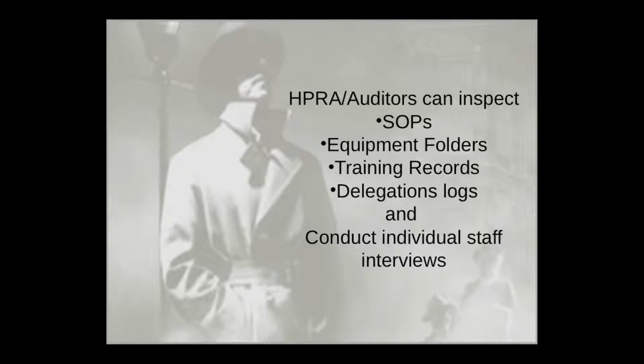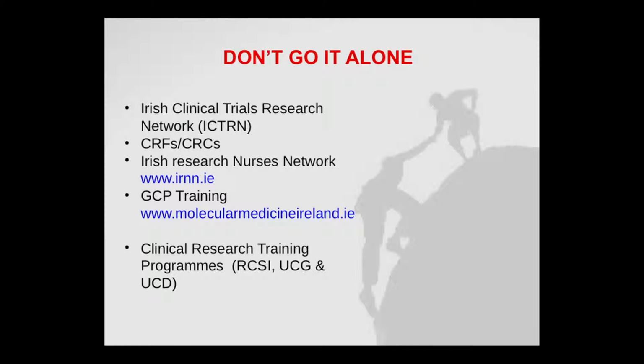And they look very closely at your delegation logs, again looking at what date a particular person was signed onto your delegation log, and that they didn't perform any trial-related activity until they had done that, except for, as I said already, to deal with an immediate hazard. And as part of that, they will conduct individual staff interviews and talk to them about their GCP training and their understanding of different aspects of the study.